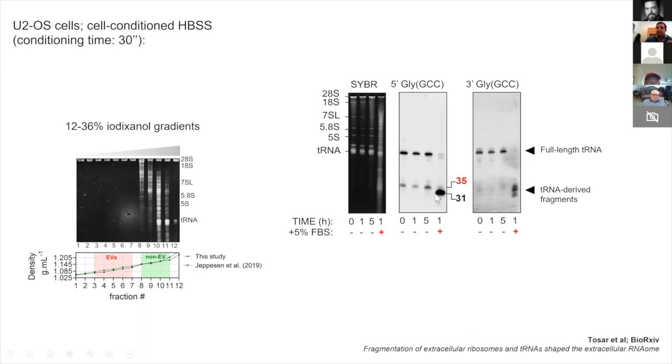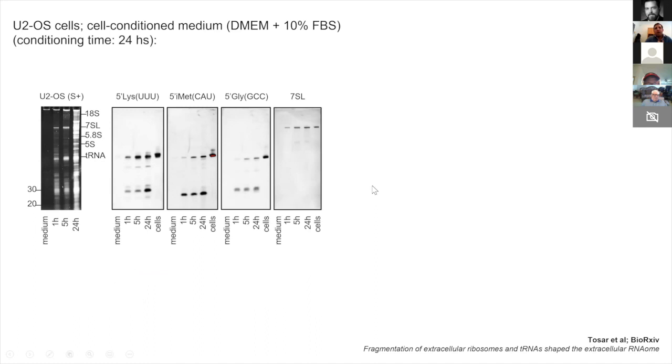But one important aspect is, where do these fragments of tRNA glycine come from? Did they come from the cells themselves? And the answer is no. They were generated by extracellular fragmentation of full-length tRNA. And what happens in a more routine experiment, in which we are analyzing cell-conditioned medium in the presence of serum and after a longer conditioning time of, say, 24 hours.